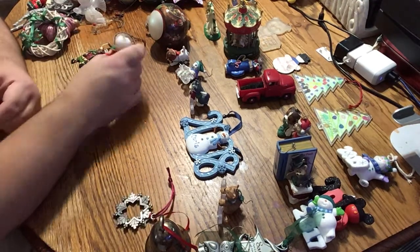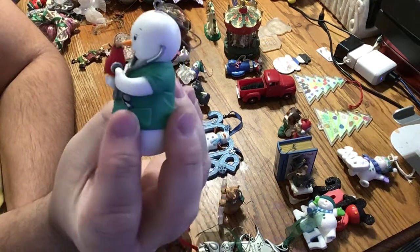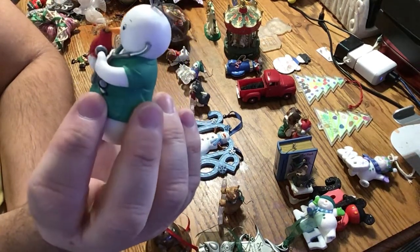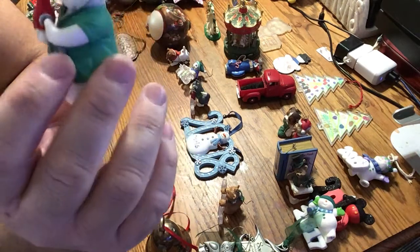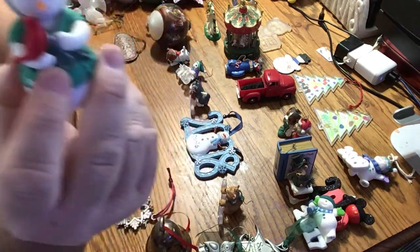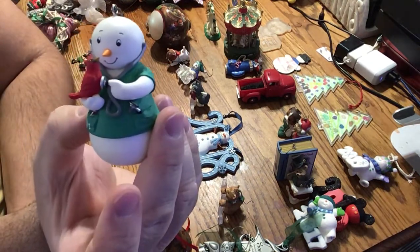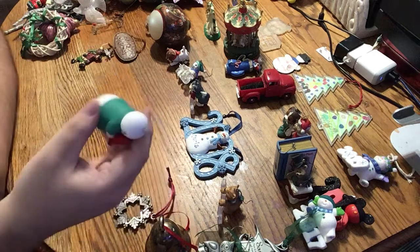2012. 2011. A snowman with a doctor or nurse. He has a little ear thing in his pocket, a stethoscope, and he's a vet because he's checking out the beautiful cardinal. So that was 2011.